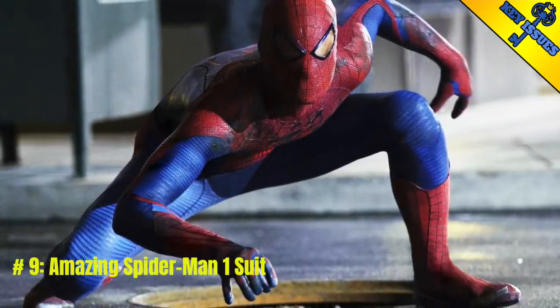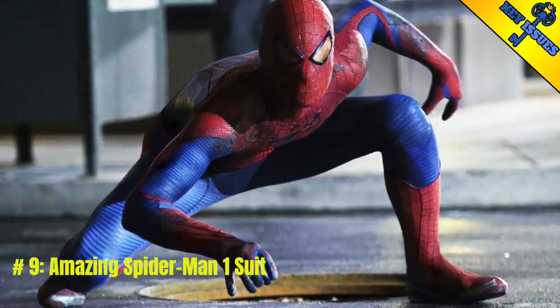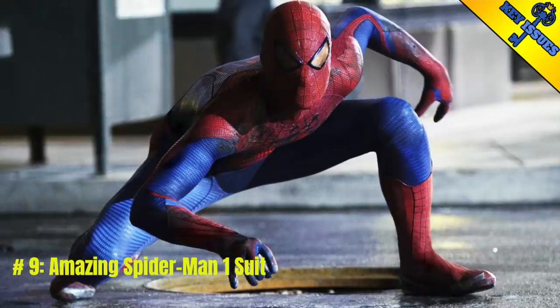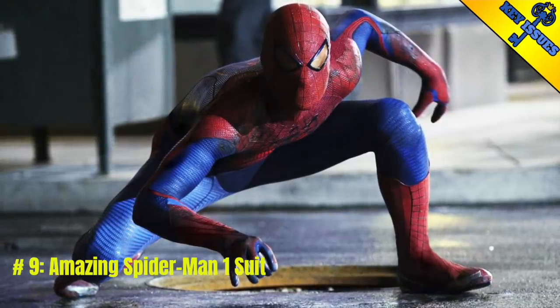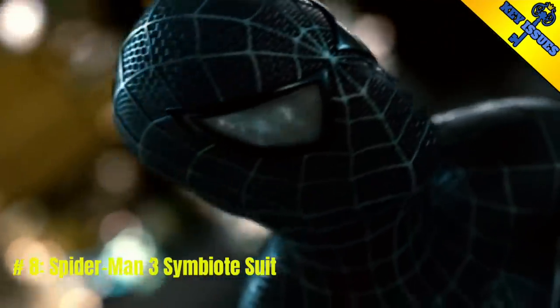It's not a bad suit, it just screams that Sony decided to update their spider suits that worked so well in the previous films because they didn't want people to associate or mistake those films or Peter from what came before it. Number 8 is the Sam Raimi symbiote suit.